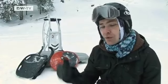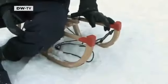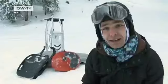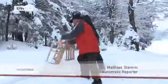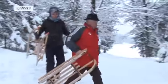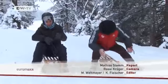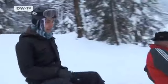Looking at those new models, you may have the impression that the times of the good old wooden sled are over. And as different as they are, they have two things in common. They are extremely fast, plus they are very, very much fun. For Matthias, nothing can replace the Davos, so he and Josef Lenz saved the last run of the day for the wooden sled that stood the test of time.